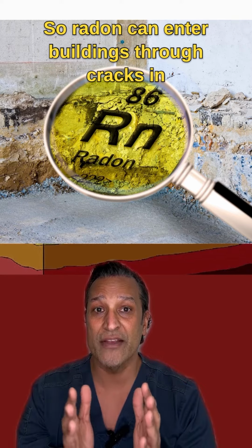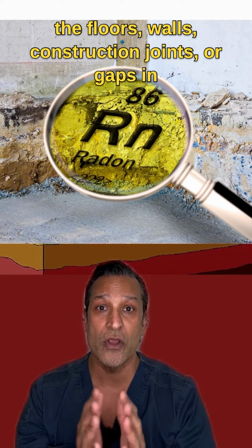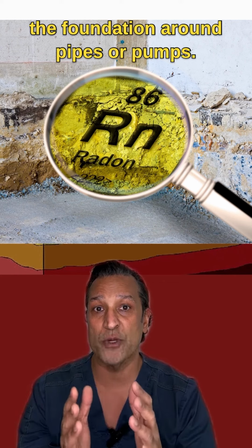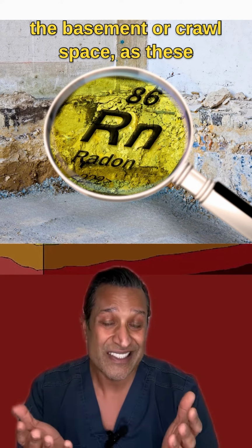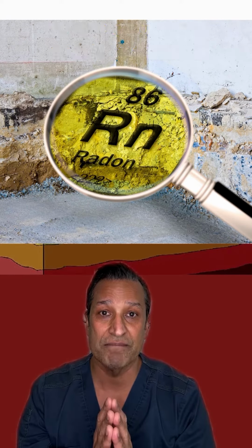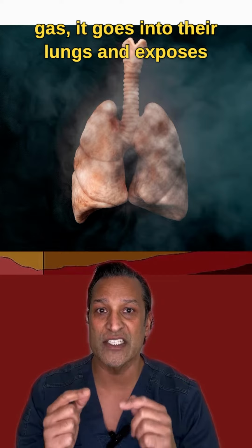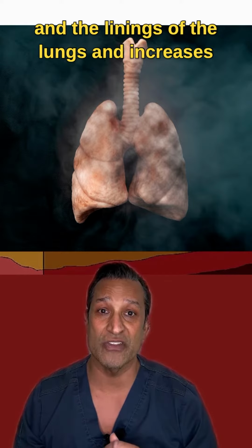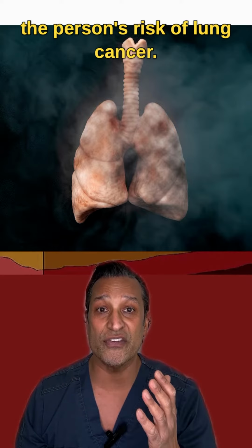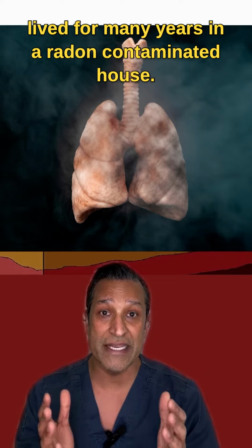So radon can enter buildings through cracks in the floors, walls, construction joints, or gaps in the foundation around pipes or pumps. And the levels are usually highest in the basement or crawl space, as these spaces are usually poorly ventilated. So when someone breathes in this radon gas, it goes into their lungs and exposes them to small amounts of radiation. And then over time, this damages the cells and the linings of the lungs and increases the person's risk of lung cancer.